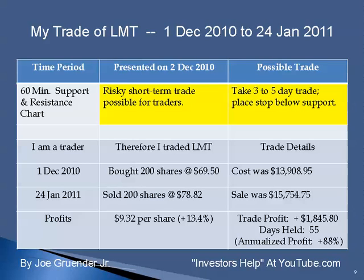So when you annualize a profit of $18.45 over an annual basis, the annualized profit was 88%. So that's pretty good. I'm sure many of us would be most happy with an 88% profit on an annualized basis for a 55-day trade or investment.